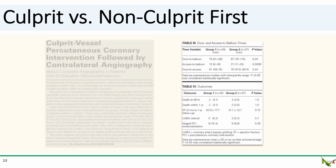And not surprisingly, going after the culprit first resulted in shorter door-to-balloon times. Although I am surprised at the 12-minute difference, it's hard to imagine why shooting the non-culprit lesion first would take that much longer. And as far as outcomes, there really was no difference between the two groups. Deaths, both early and late, ejection fraction, CABG referral, or staged PCI were all the same between the two groups.